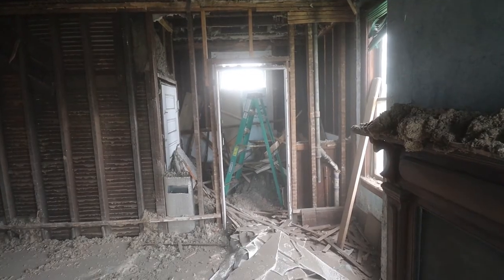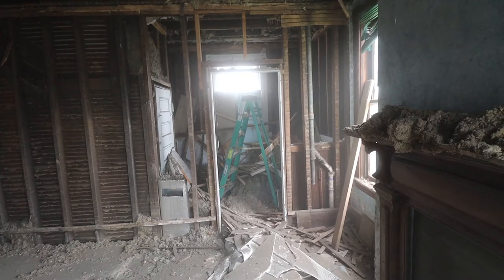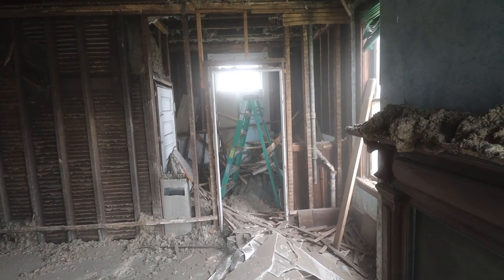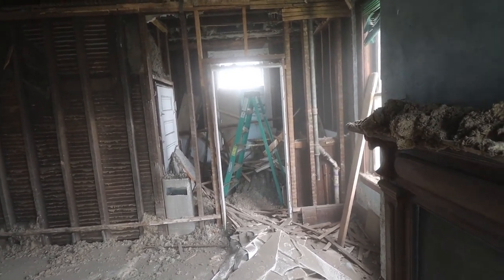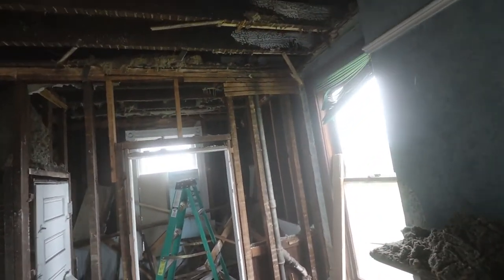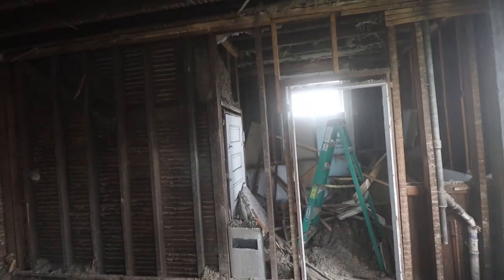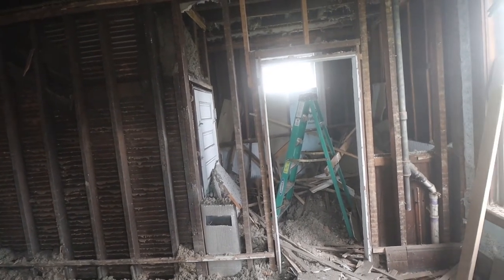I got the master bathroom's ceiling, walls and everything removed. That was still one of the rooms that I had left. They had a lot of fire damage above the bathroom in here. You can see, must be from this fireplace it started and it went all the way out to that corner. There's a lot of soot that came down and it was a big mess, big dust.